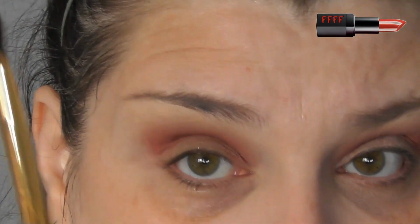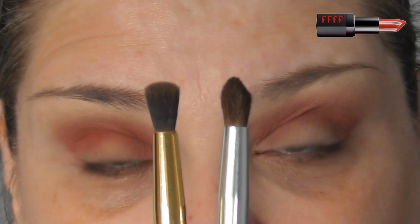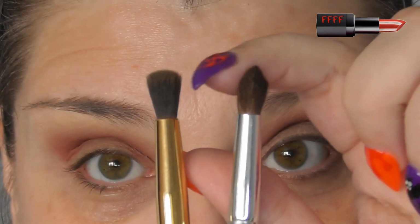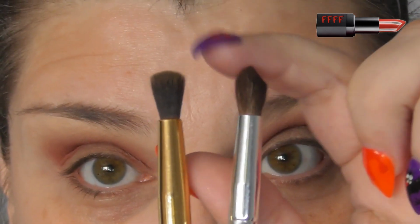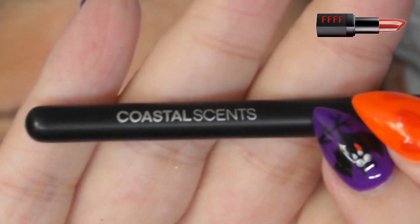Right, I'm now going to go in with my smaller tapered brush. Again, if you've already used this size, you now want to go to a tapered crease brush. This particular one I got from Coastal Scents, and it wasn't expensive at all.